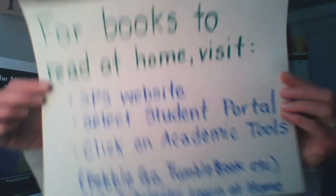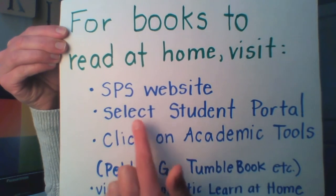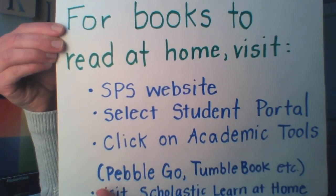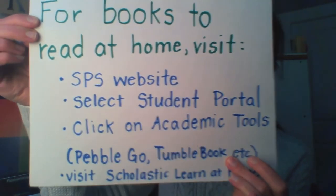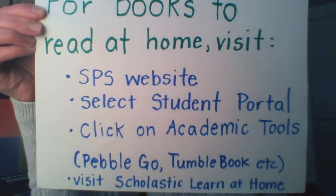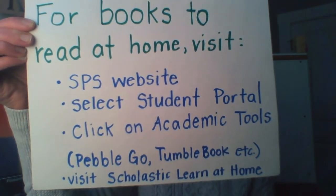And don't forget, kindergartners, you can also share with someone or something where you are about why you chose your book and what you learned from your book and what you're still wondering. Okay, so if you need a nonfiction book and you don't have one where you are right now, don't worry. You can go to the Seattle Public Schools website, and then you're gonna select or choose the student portal, and you can click on academic tools like PebbleGo or TumbleBook. Those have lots of good nonfiction books. Or you can visit Scholastic Learn at Home for other nonfiction books to read today. If you have a nonfiction book where you are, you can also use that.